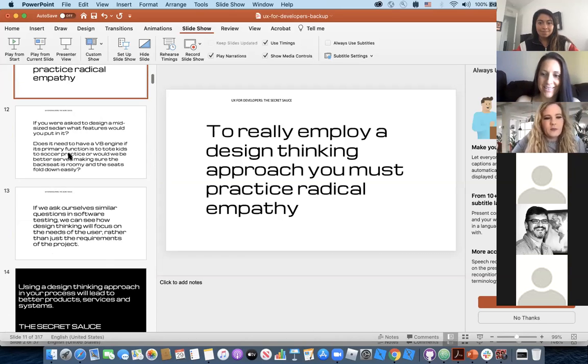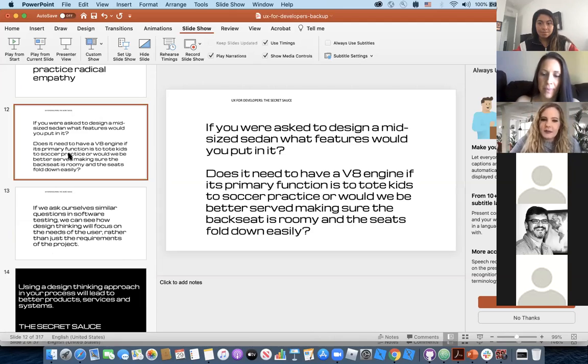So, one example is if you were asked to design a mid-sized sedan, what features would you put in? Does it need to have a V8 engine if its primary focus is to move kids from soccer practice, or would you be better served making sure the back seat is roomy and the seats fold down and maybe there's a DVD player? So it's really about understanding who your audience is.